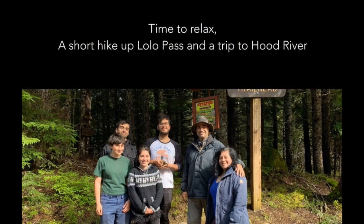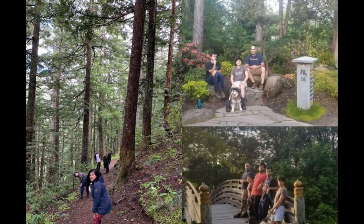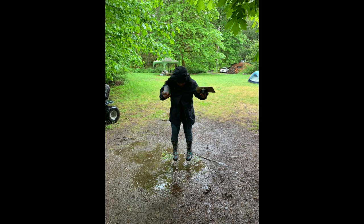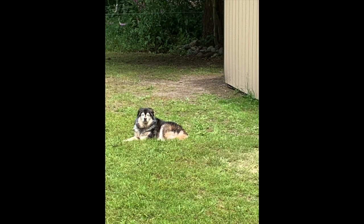This is some of the time that we took off when we were able to go and visit the areas in Gresham, Main City Park, and Lalo Pass, and Seaside Beach along the ocean there. My son and his fiance were able to visit and help us out over the weekend for a little bit, before they had to return to Yosemite where they live.